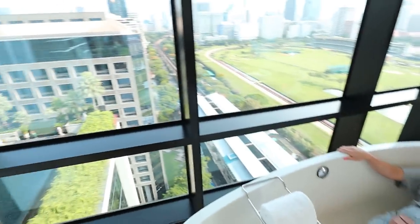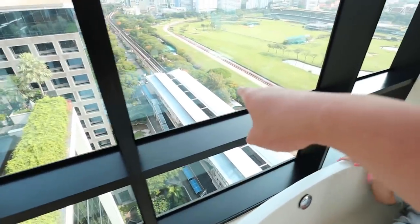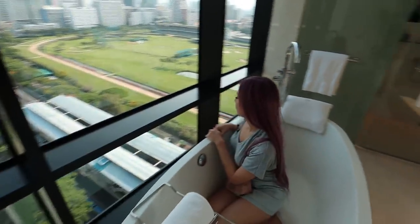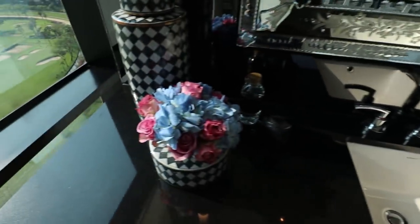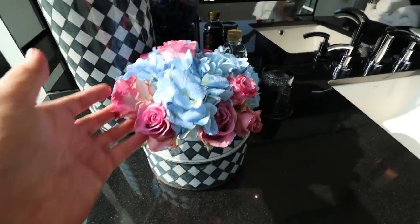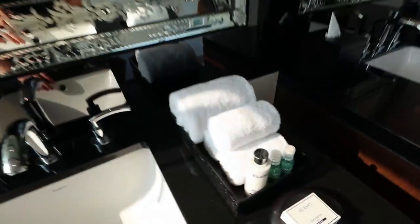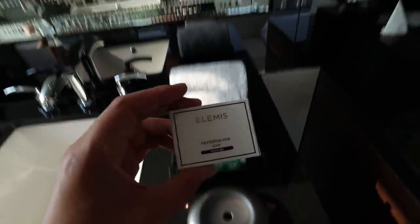And then you can watch people swim, watch people golf. Over here is the BTS station. This bathroom is amazing. Look at these flowers, this bouquet of colors. You got drinking water, a cup, towels, little toiletries, revitalize me soap. I like that. What are in these drawers?